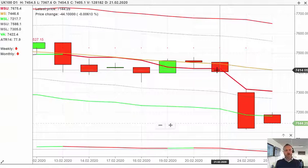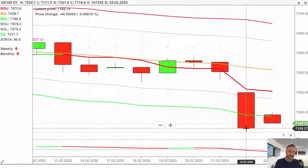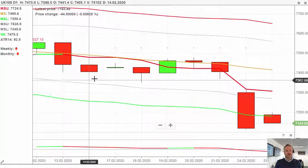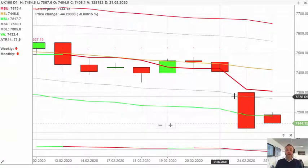We faffed around for a few days, really doing very little until actually taking that big drop on Monday. Now, you could say it's lucky, but at the end of the day, we're in the market, we identified the trade, and you're going to see a few more trades, exactly the same sort of thing in a second. So it's a great trading opportunity. This one was a 93-point winner getting out of that trade.